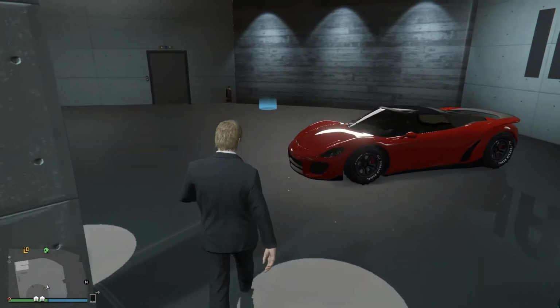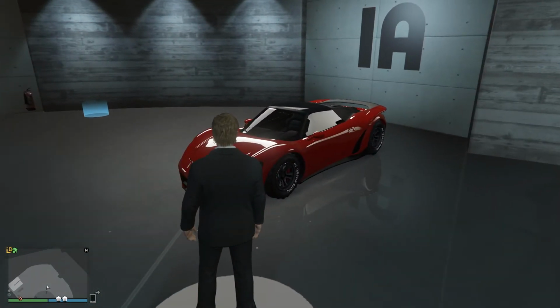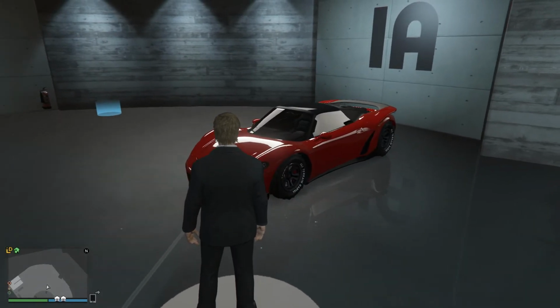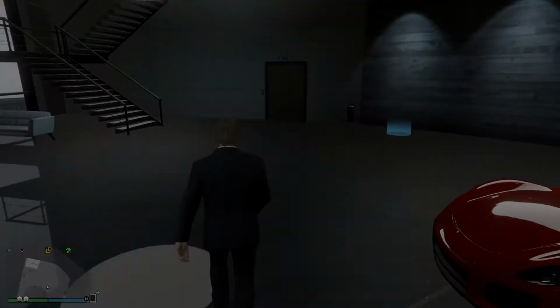The 811, as you can see here, that's what I've got left from when I bought that because it was the quickest car in a straight line. So I've not sold it yet because I want to make sure that the Banshee is in fact quicker before I sell it. So yeah, that's them.